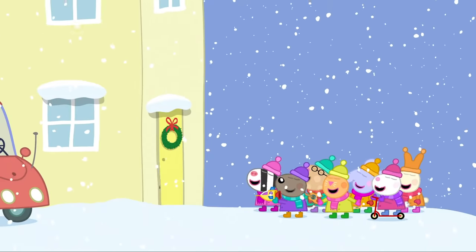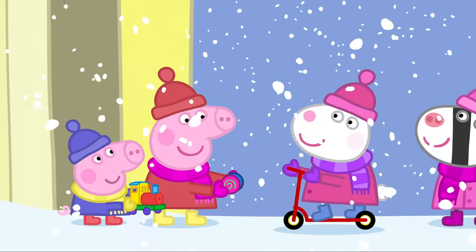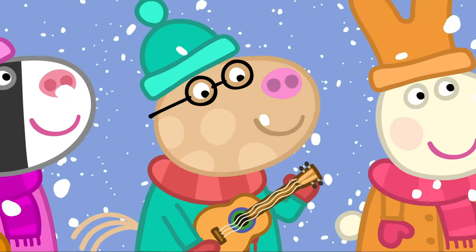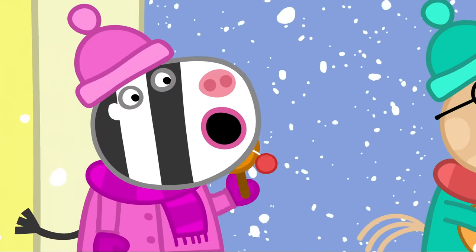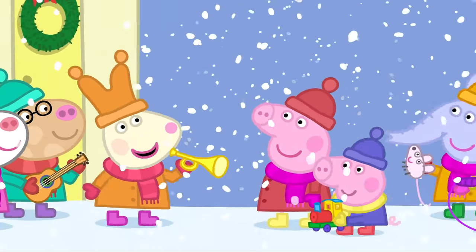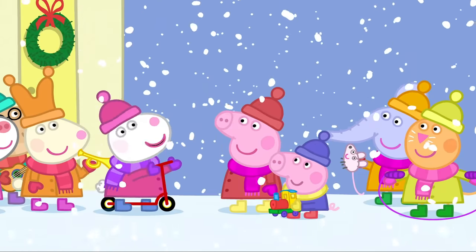All of Peppa's friends are here. Happy Christmas, Peppa! Happy Christmas, everyone! I got a scooter! I got a spaceship! A little guitar! A toy mouse! A bat and ball! A skipping rope! A trumpet! Everyone got what they wanted! Father Christmas is very clever.